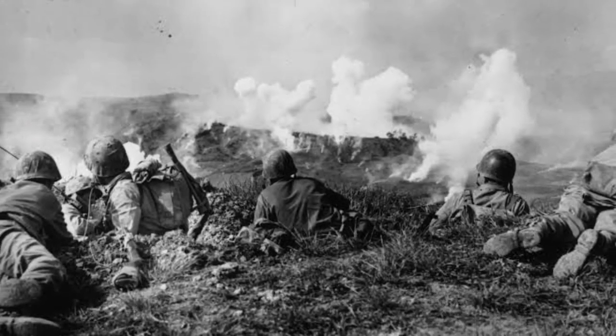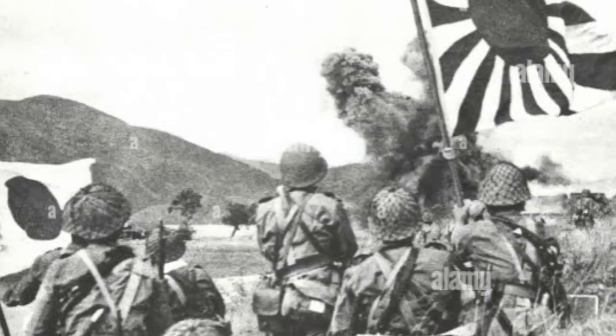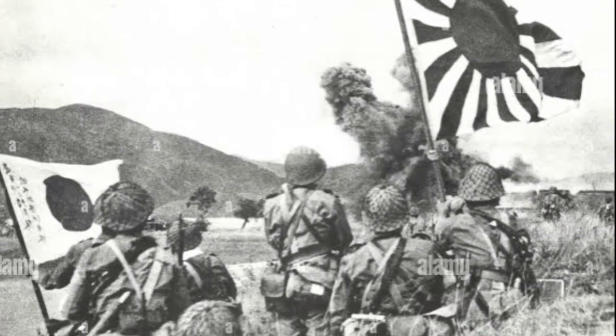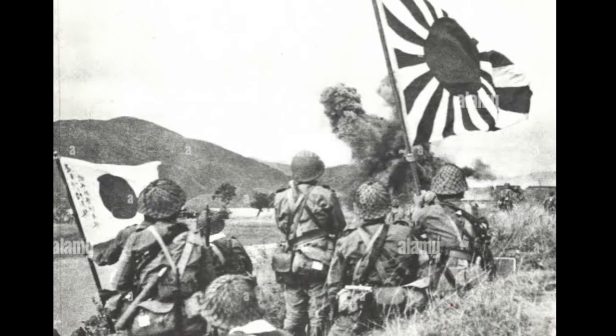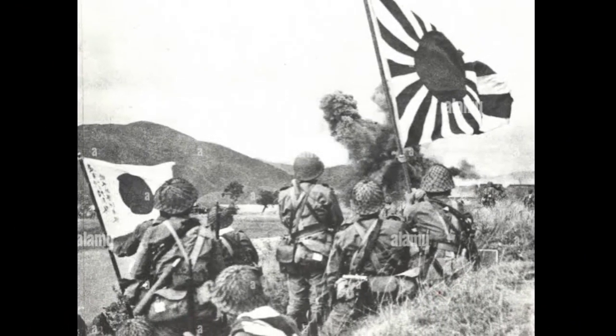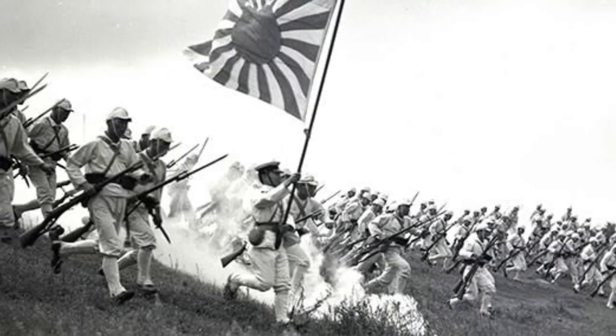Key battles and events. Battle of Leyte Gulf, beginning on October 20, 1944, with General Douglas MacArthur's famous return. The Battle of Leyte Gulf was the largest naval battle of World War II. Allied forces destroyed much of the Japanese fleet, securing the beachheads for the invasion of Leyte Island.